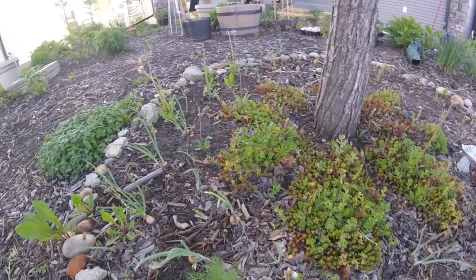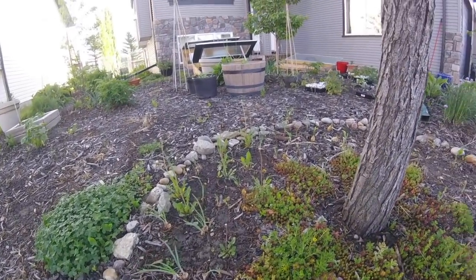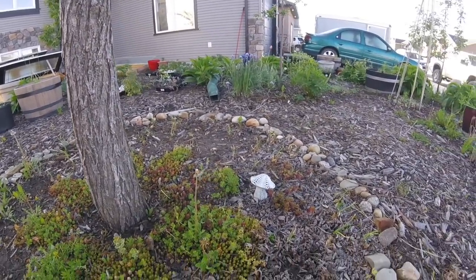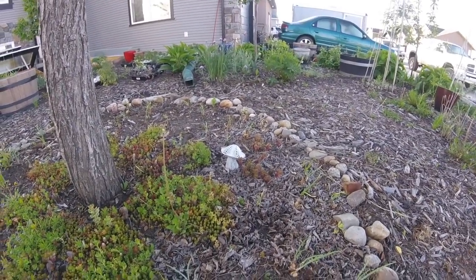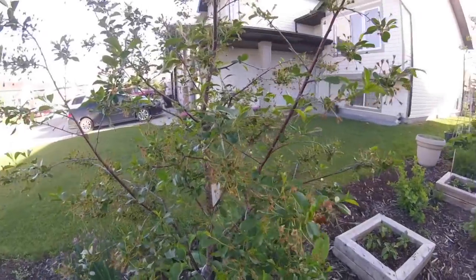These are the onions that didn't do much, and the snow came, and I didn't get them out of the ground to pickle them, so I just said, whatever. We should have some nice allium blooms in here this summer and fall.